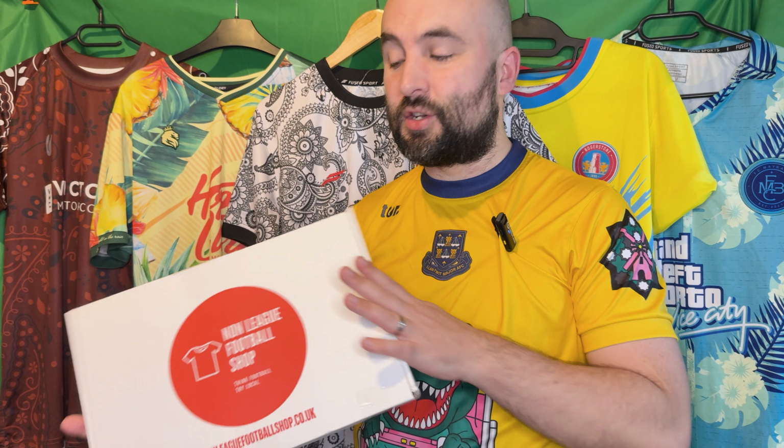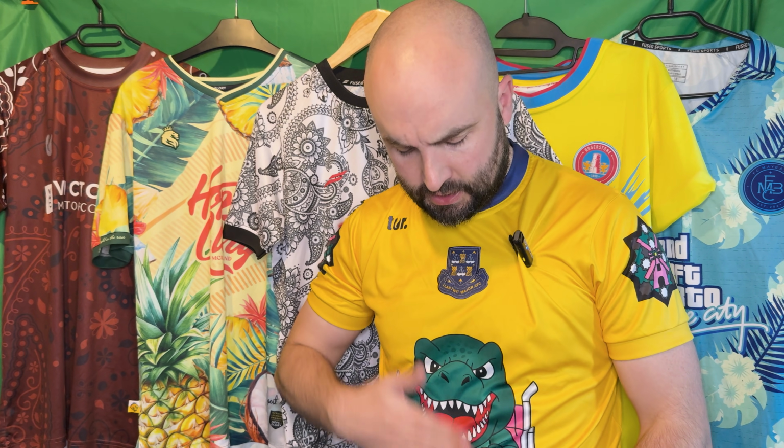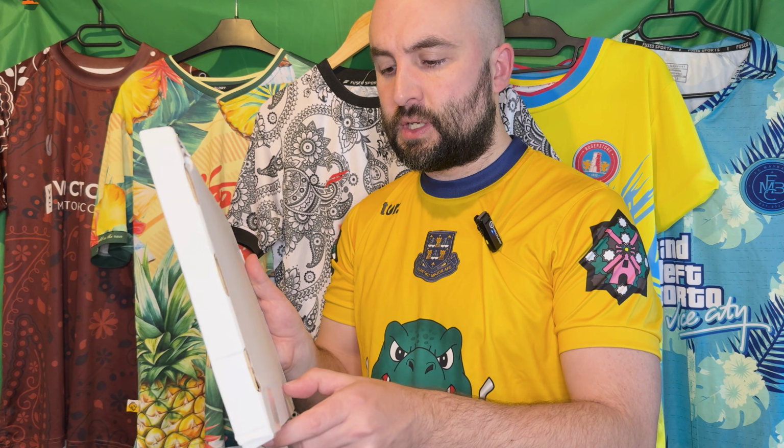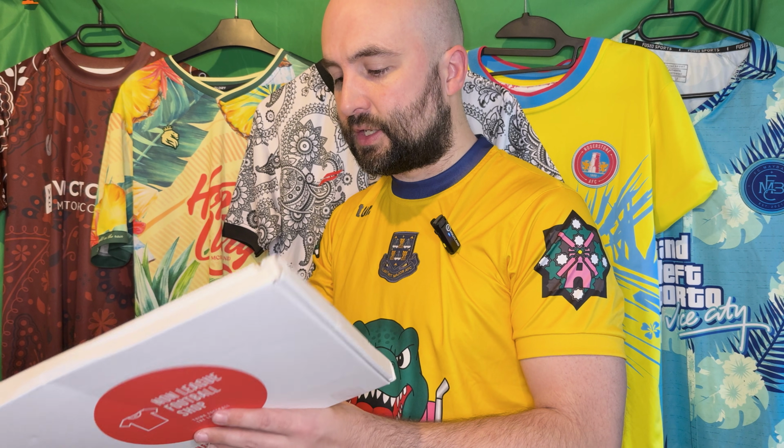You guys know I love a good non-league football shirt. I've got a selection behind me today. Today I'm wearing the Lamwick Major goalkeeper shirt from 2 years ago with the dinosaur, inspired by the old Carlos Montoya, Rodrigo Seno and Carlos Montoya. I think I've got the two players right in Brazil and Argentina.